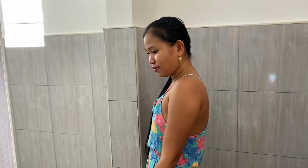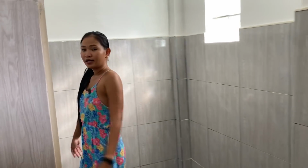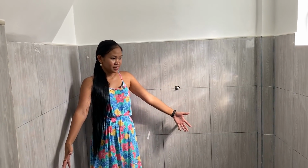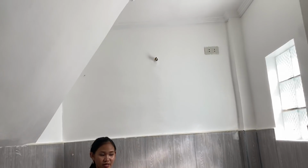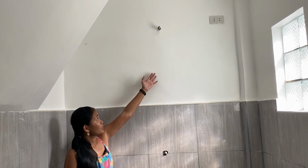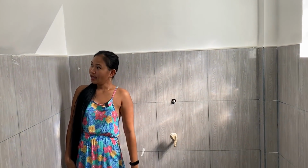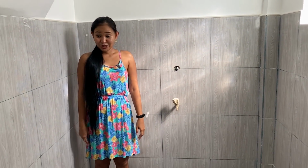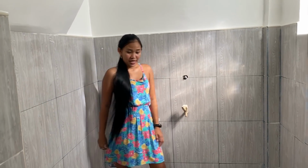So this is our walk-in shower. Here, there's plenty of space to take a shower, so we don't need a shower curtain. And we're gonna install a rainfall shower head over here. And yeah, actually this is huge. I'm impressed. All right, so I'm gonna show you guys the upstairs.